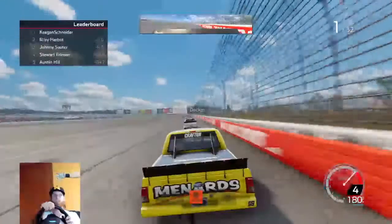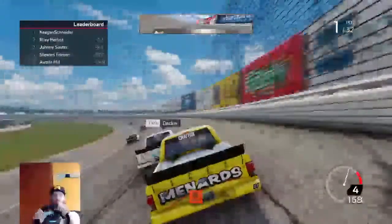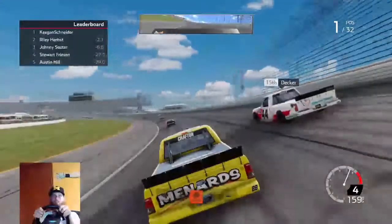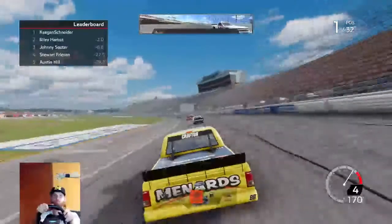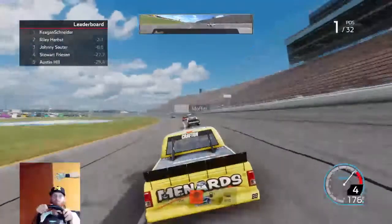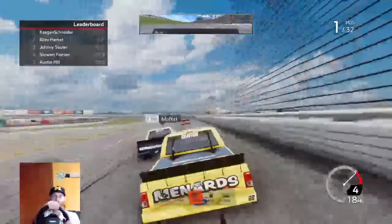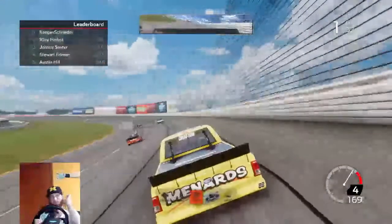If we go to overtime, though, on the other hand, it might be a little bit different of a story. Natalie Decker did not give Crafton a lot of room up there. That cost him a little time. Five laps left. Brett Moffitt going to go a lap down.